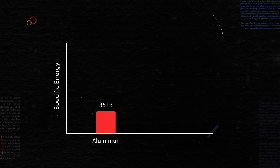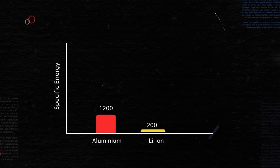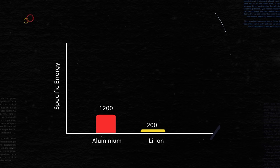Some of the energy of the aluminium is lost through heat, though. So while the theoretical value is 8,000 watt-hours per kilogram, practical applications end up closer to 1,200 watt-hours per kilogram. That's still 6 times what lithium-ion batteries give you. And since internal combustion engines are inefficient compared to electric vehicles, it still more than keeps up with fossil fuels too.